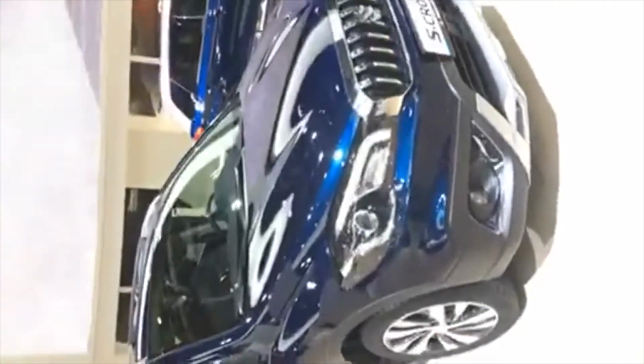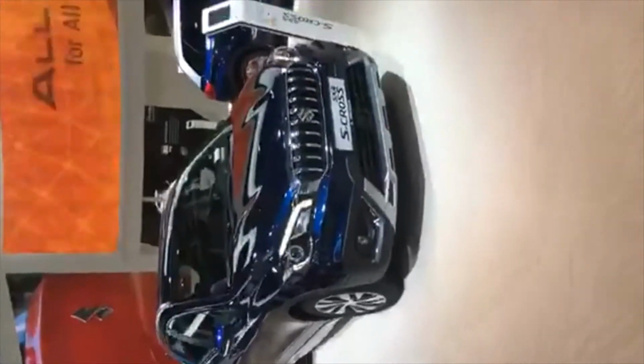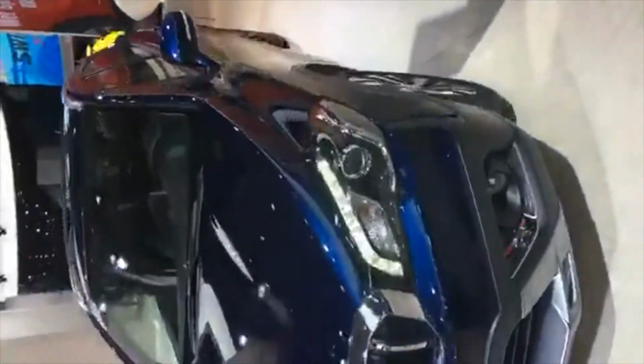It will remain an Nexa product, and guess what, we will be driving that car sometime by the end of this month. So we will get you our driving impressions, though I don't think it will be very different from the outgoing model, because this is mainly a facelift. The engine options, the mechanicals, everything is expected to remain the same. So this is the S-Cross.